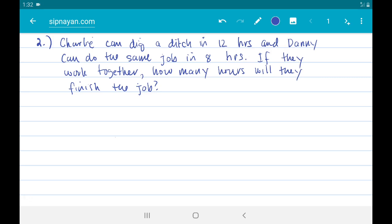For example, in problem number 2: Charlie can dig a ditch in 12 hours and Danny can do the same job in 8 hours. If they work together, how many hours will they finish the job? It's not realistic, but we have to solve it anyway. Again, just a brief review.